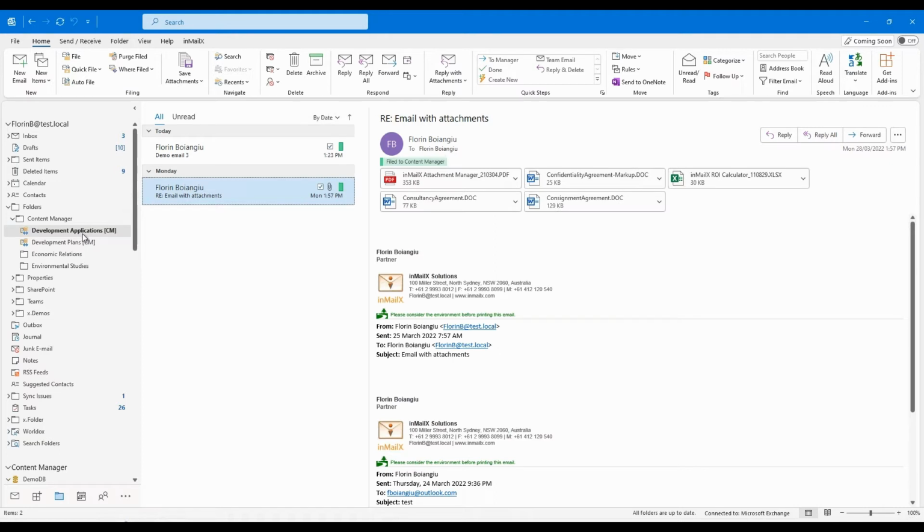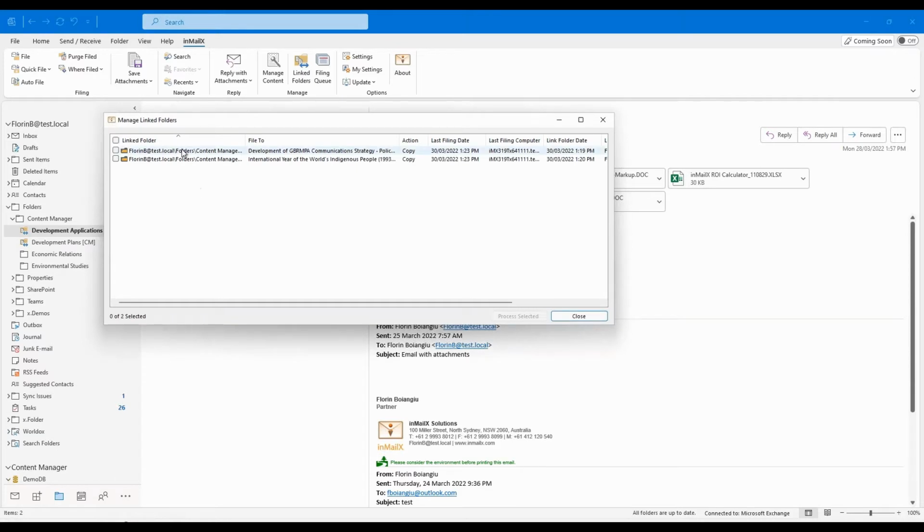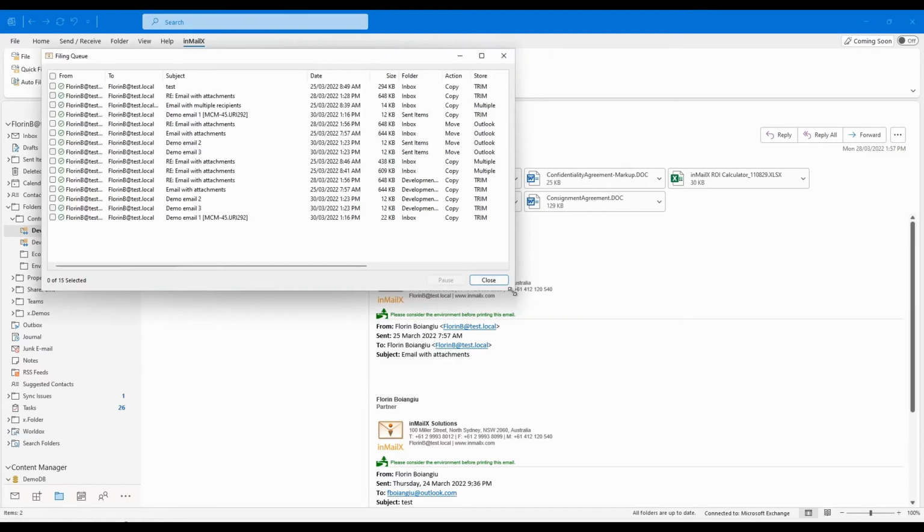Now, as a user, if I want to have a review of all my link folders, or I want to check if I have lots of emails in the queue, Emailbox makes it very easy from an end user point of view to see all the link folders. And I can link a folder from a shared mailbox, and I can see them all in here and where they are filed. And from here, I can simply remove it, or I can create a new link folder. And also, as a user, I can see my filing queue.